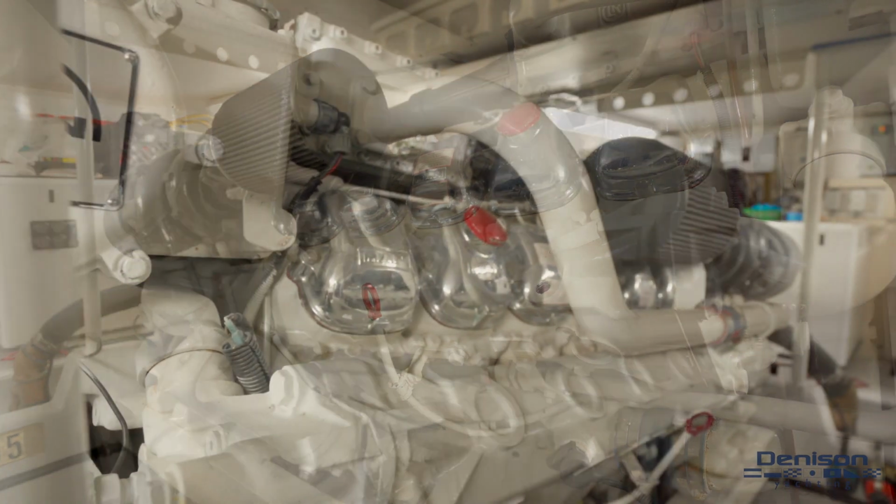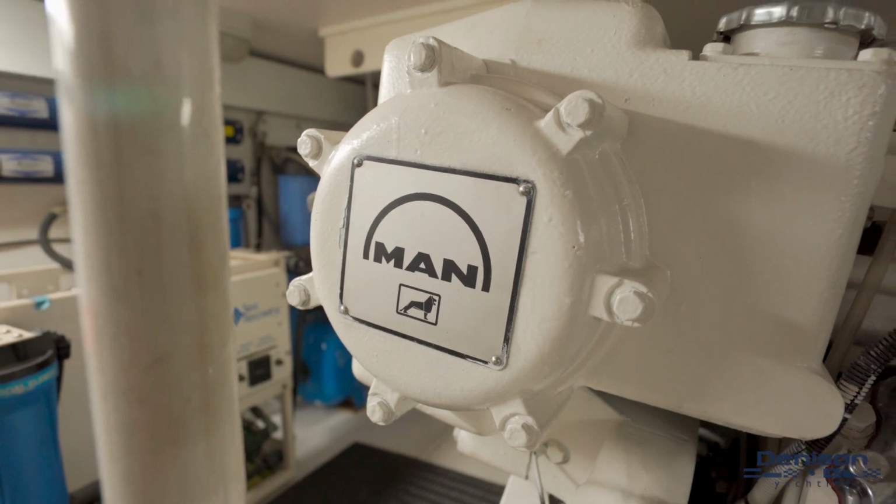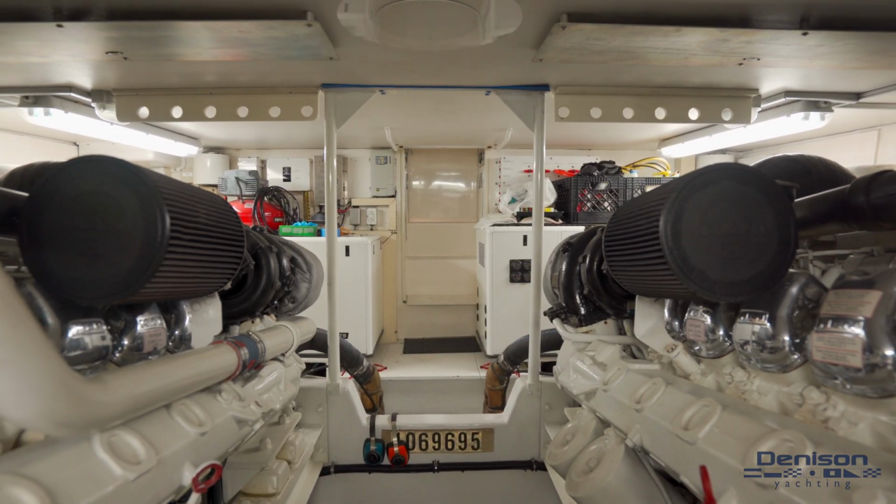El Jefe is equipped with two 1,200 horsepower MAN engines with long-range fuel tanks, as well as dual 20 kilowatt Northern Lights generators.